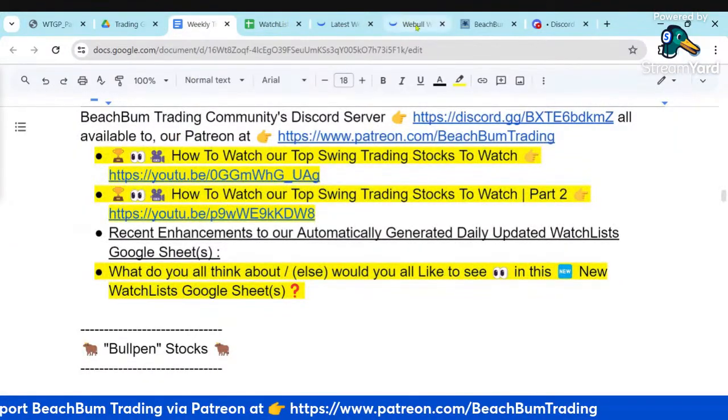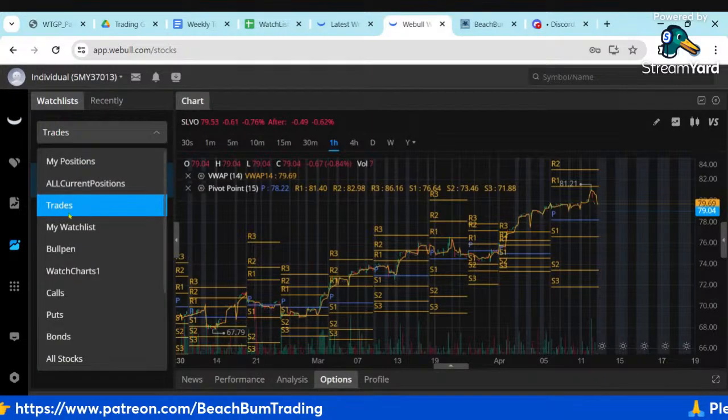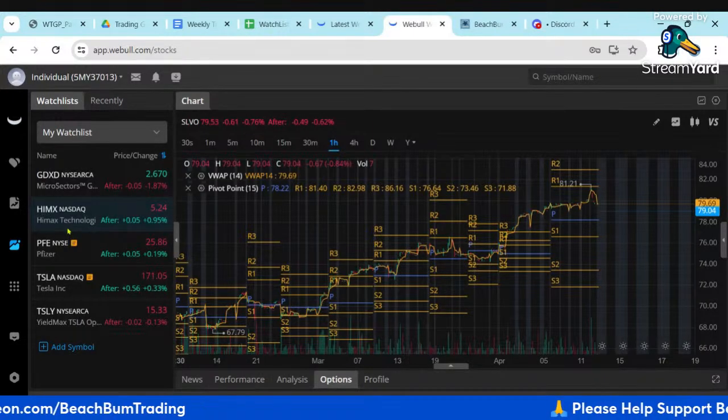So let me quickly look at those charts in Webull as well. I'm using the online browser version of Webull.